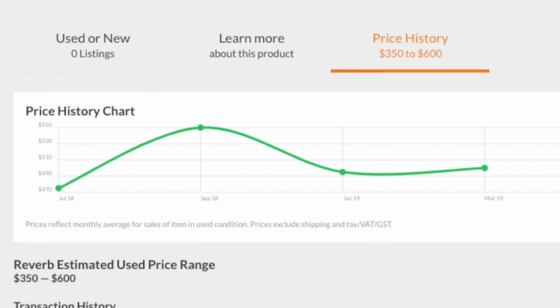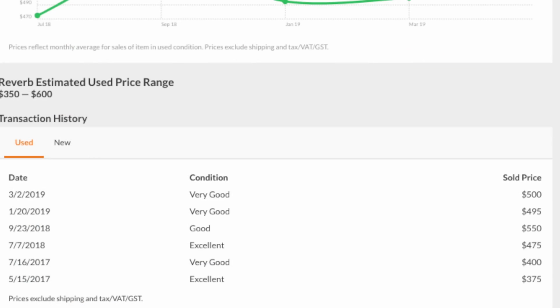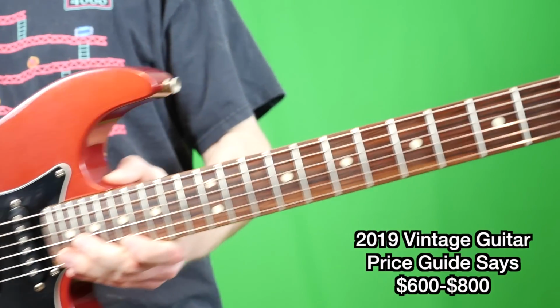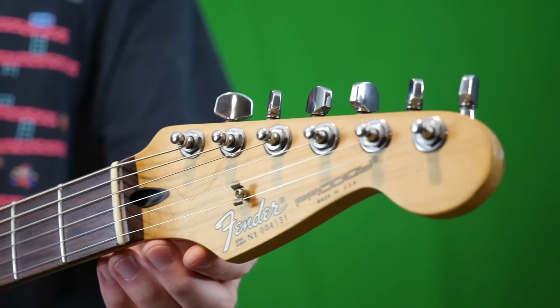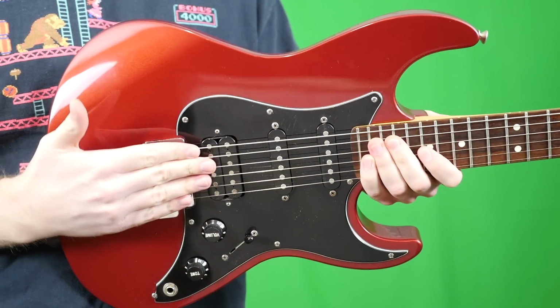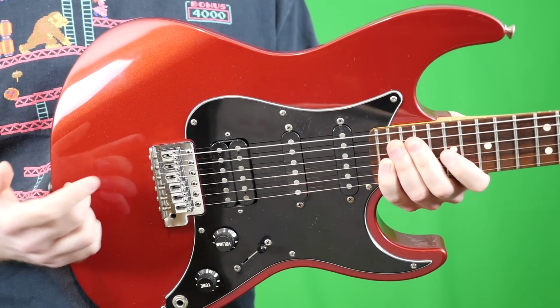Reverb puts an estimate of $350 to $600 on these. And these were made in the USA, and that kind of makes these a great deal if you only buy USA-made guitars.